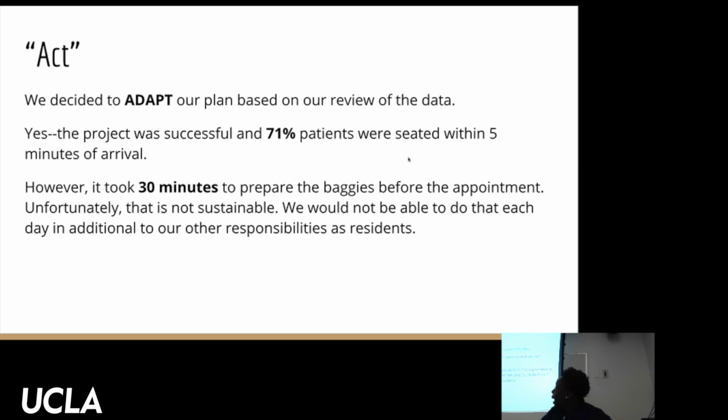So in terms of the act, what we were able to decide was that we wanted to adapt our plan based upon our review of the data. And we understand the project was successful, but 71% is not 100%. It also took about 30 minutes to prepare the baggies before the appointment.